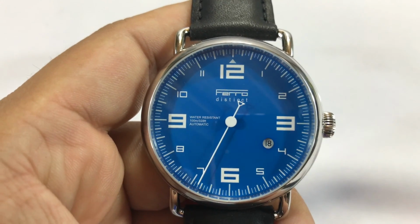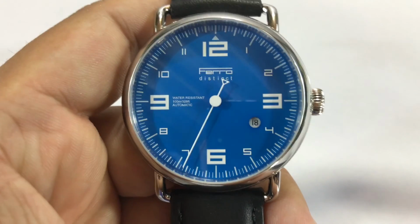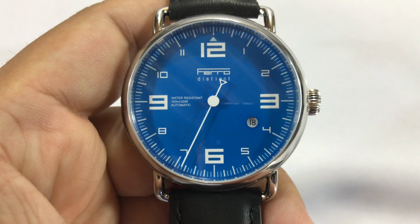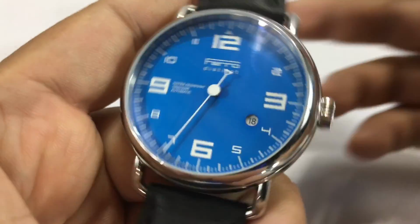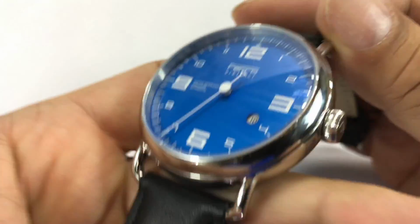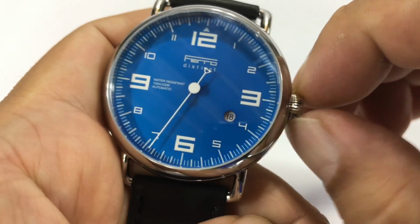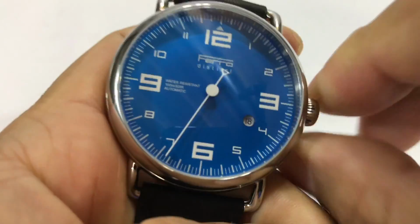I mean, I'm really impressed with this watch. I love the blue. I love the design style. It feels great, and so I'm being overly nitpicky, and you can flame me for that. But that's just the only thing really I noticed about it. So, really, really cool. Now to change the time, obviously, you'd unscrew the crown here.